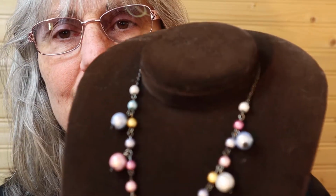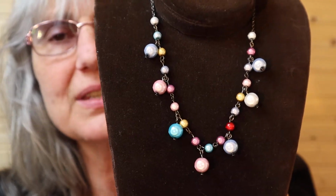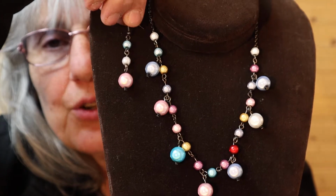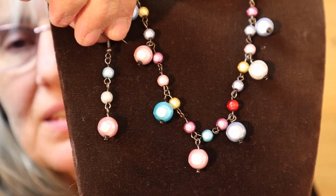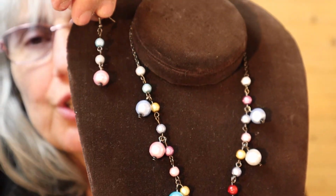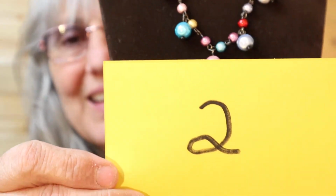So everything I'm showing here is brand new, never worn. And this has the matching set of earrings. If you're interested in it, just keep putting the number in, because I do have multiples. This one I do have multiples of for sure. So brand new, never worn. I'm just going to put the earring down so I can grab a card and give you number two. Number two.